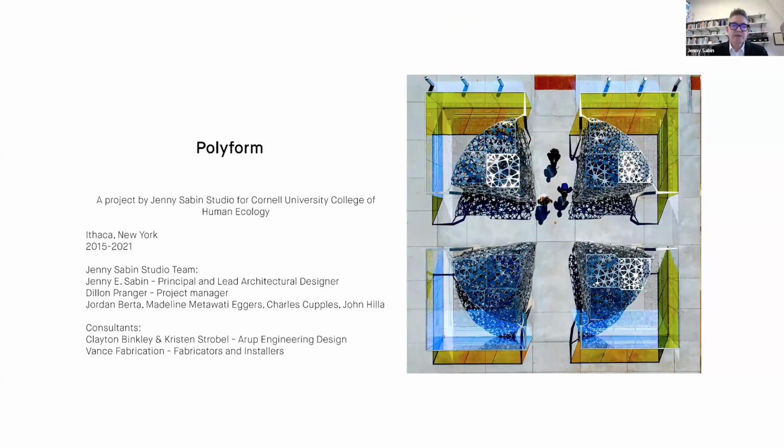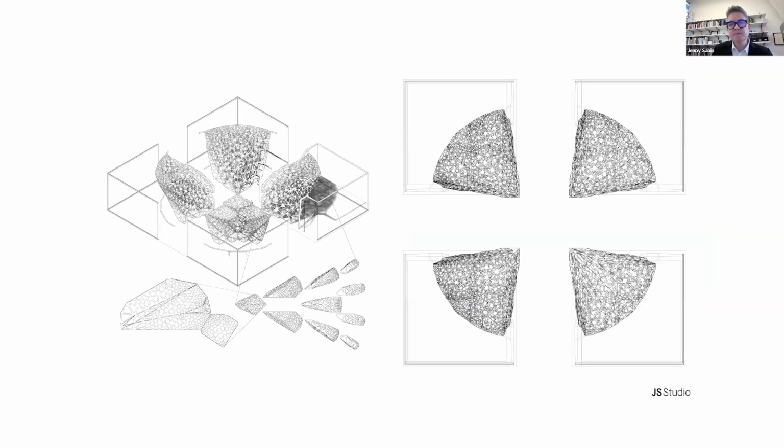Running concurrently with this research, and this will give you a view into how I navigate my lab and the team within my lab, within the institution of Cornell, and my practice, which is outside of Cornell. It's a business. It is a completely different team, but conceptually they're very linked, but are funded also in very different ways. So running concurrently with the eSkin project, I was fortunate to receive a commission from the College of Human Ecology here at Cornell to develop a permanent pavilion structure on Cornell's campus.